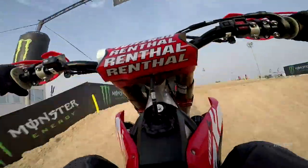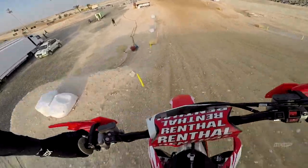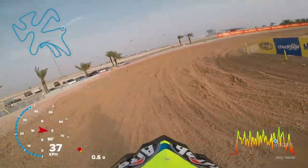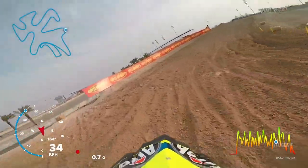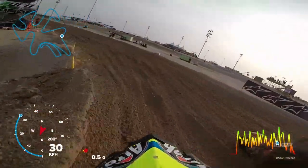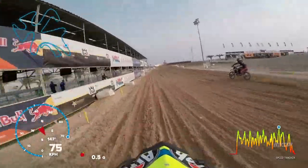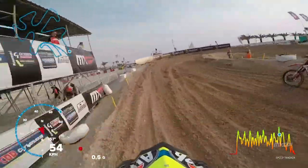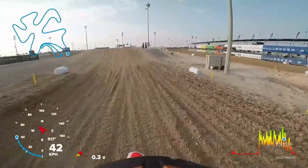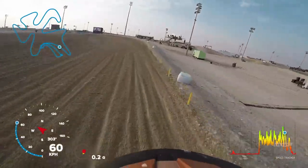There is the Monster Energy finish line jump. Landing and then hitting this next jump. It's a double during the race into the right-hander. Off to the left, the riders can access pit lane. But if they continue, then watch the speed on the right-hand side, reaching one of the highest points on the track. Past pit lane, braking hard into the 180 right. Exit here, the riders then hit the single, they're back onto the start straight to start another lap here at Losail.